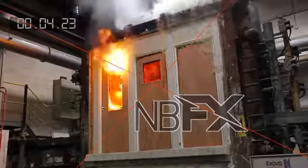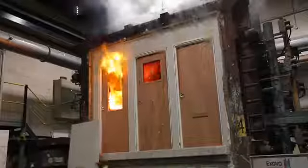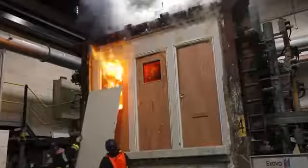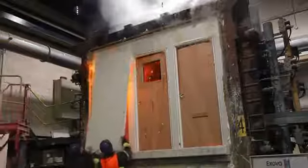Imagine if that door had been in a hotel corridor. The fire could have rapidly reached other parts of the building where occupants were trying to escape. A frightening situation. The door is sealed to allow the remainder of the test to continue.